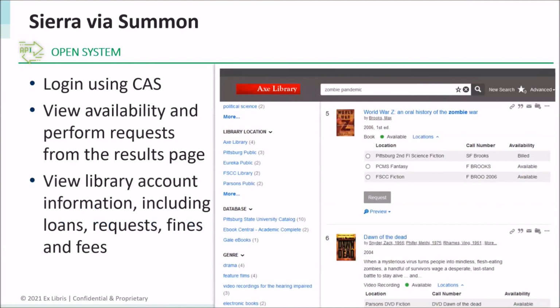And that SAML groundwork, the way we put it up, we work toward the standard, not towards something that you would specifically do for Sierra, which will make it easier for us to expand that functionality to include systems beyond just Sierra. So again, even though I'm going to be talking about Sierra for the next few minutes, know that this is also impacting Summon overall and does have benefit to all customers.